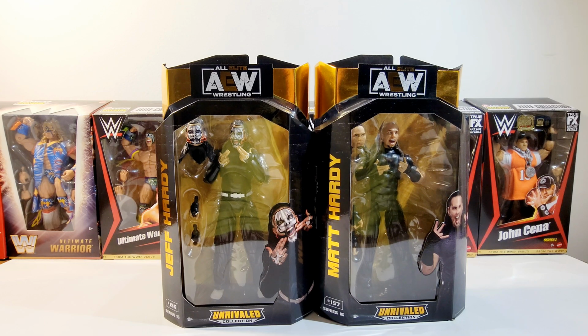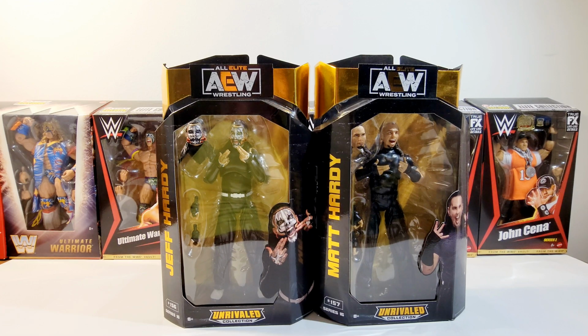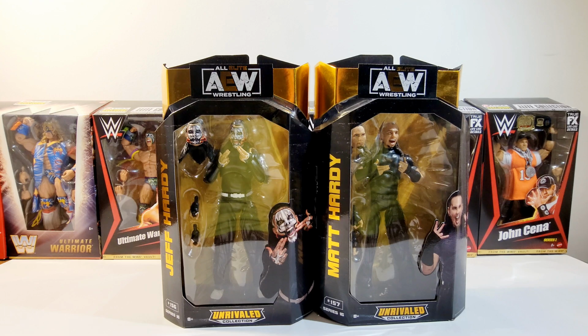Great head scans and head sculpts, I should say. You know, nothing too crazy. You get the secondary head sculpt for both of them, which is awesome. I love that with the Jeff Hardy, just because of the face paint on top of it. I would have kind of liked for us to maybe get the Jeff with a post-match paint coming off. That would have been kind of cool, but either way, love these figures, and so happy to add them to the collection, especially in this all black attire.